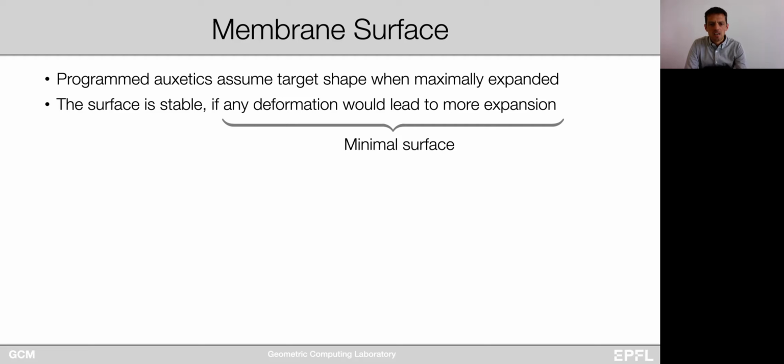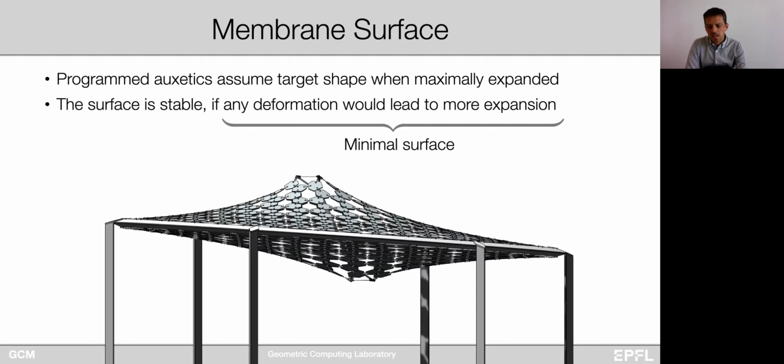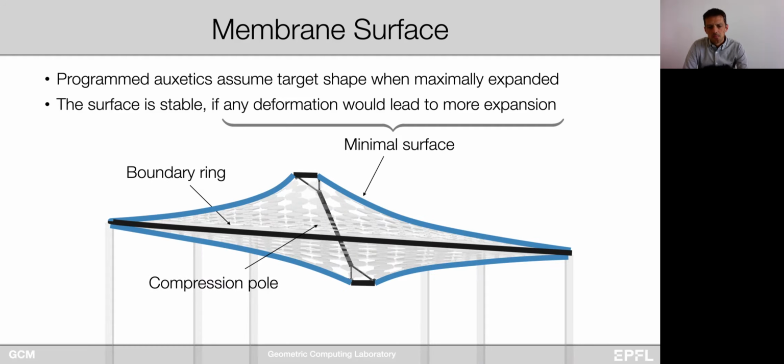So this motivates our structure, which here is sketched abstractly, to design it as a minimal surface spanning the boundary ring, the circular ring that defines the boundary, and then having a two-layer structure that is separated by a compression pole. So as a minimal surface, this structure will actually be stable.